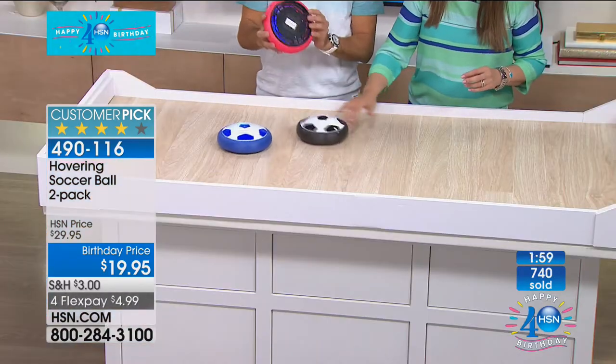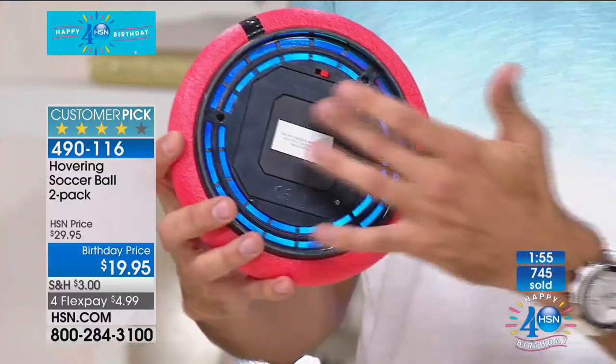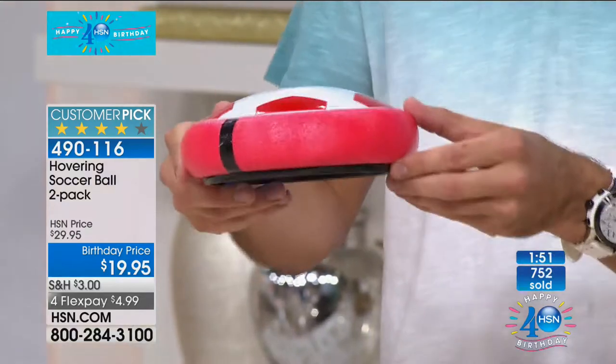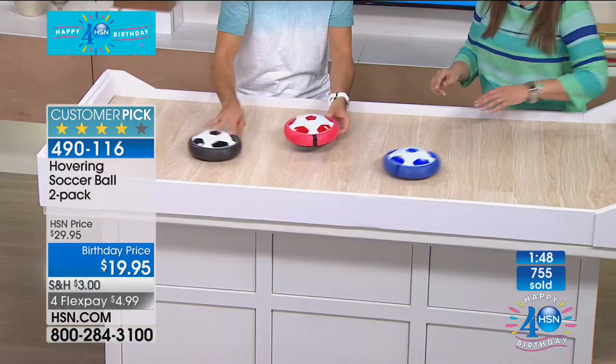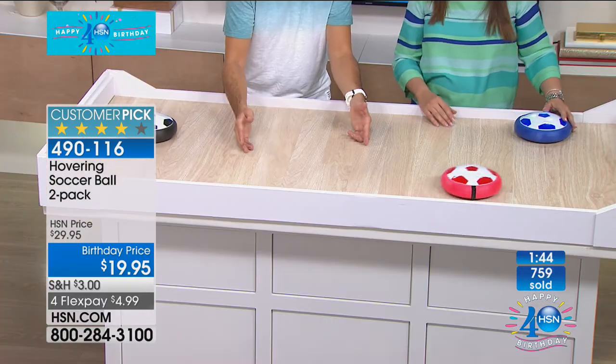Again, let me just go over the technology real quick. I'll turn it upside down and show the camera. It's just a cushion of circulating air. It feels good right there. It's almost like a fan. That's what's giving it this lift. Just enough little lift that when I put it on the ground, without even touching it, it starts to move. It starts to hover. That's why we call it the hover soccer.